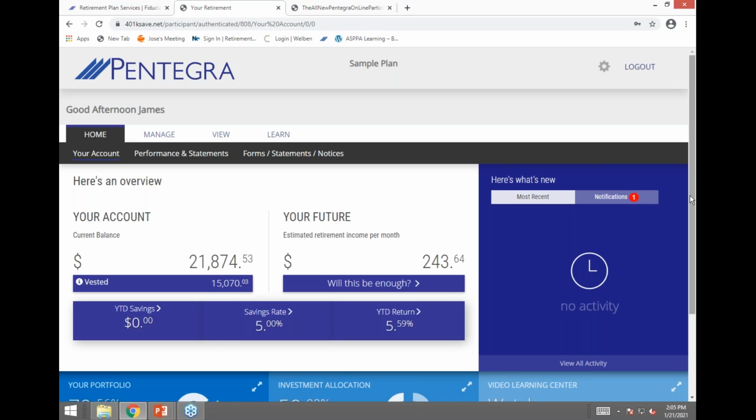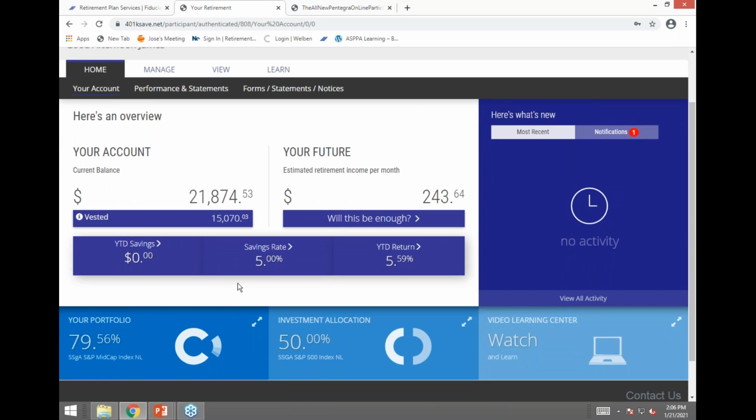And when you log in, you're going to see your account balance. You'll see your total invested balance. You see the differences here. This Your Future tool is actually the Retirement Income Optimizer, and I'll allow Ricardo to cover that information. On this landing page, you'll see your year-to-date savings, your savings rate, your year-to-date rate of return, all directly on the homepage. And all of these links are interactive. You can click on them, and it's going to bring you additional information.